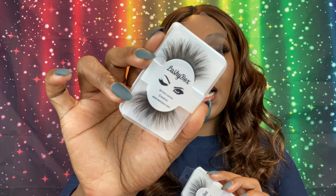And then we got two pairs from Lashybox, and Lashybox lashes are my favorites. I could tell y'all right now, these are good lashes. They last a very long time, and they retail for $9.99 on their site. So the first one would be these in Stardust, and then the second one would be these in Cosmo.